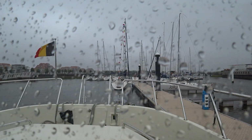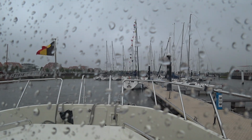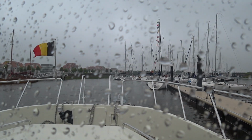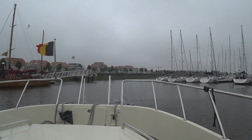The next day we refuel in this marina before our departure to Dieppe. On the return trip it will turn out that this is a mistake, because the diesel at the other fuel station elsewhere in the port is much cheaper.